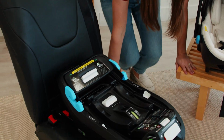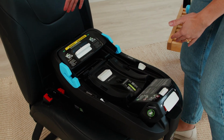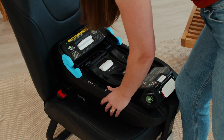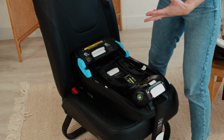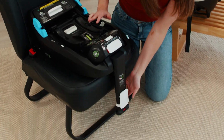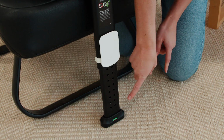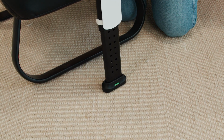Now I mentioned earlier that you can actually ratchet this seat back to be a more snug fit against the back of your vehicle seat. We're just gonna pull on these white latches again and push towards the seat. And now you can see we just have that much of a tighter fit and we've really saved some space. We are then going to position our metal load leg. So we'll pull it down, make sure that we are getting the ideal angle. Your indicator will turn from red to green when you have that proper position.